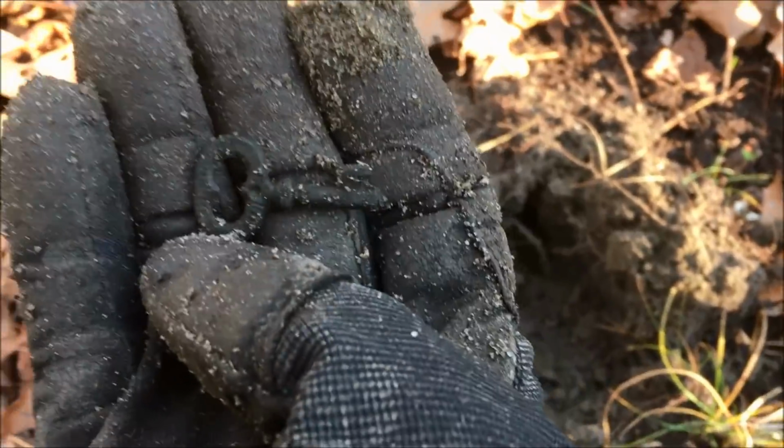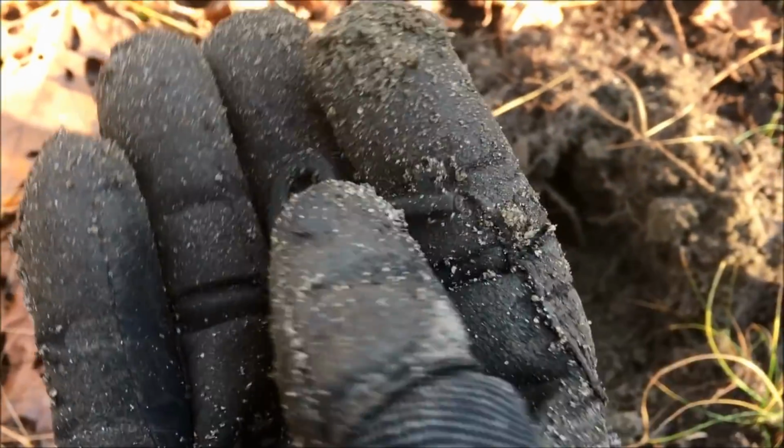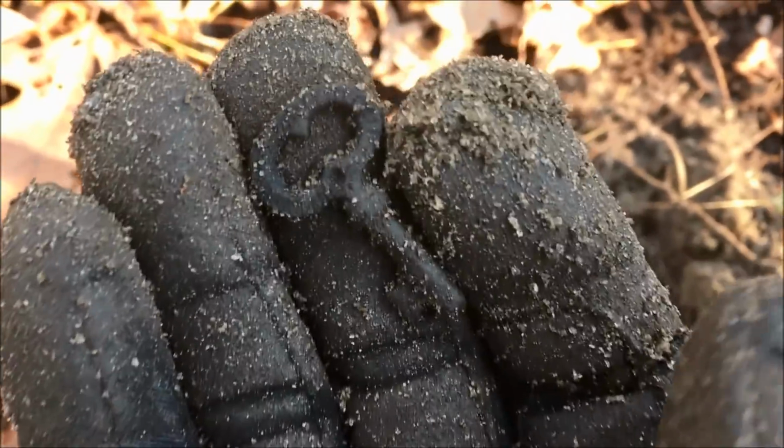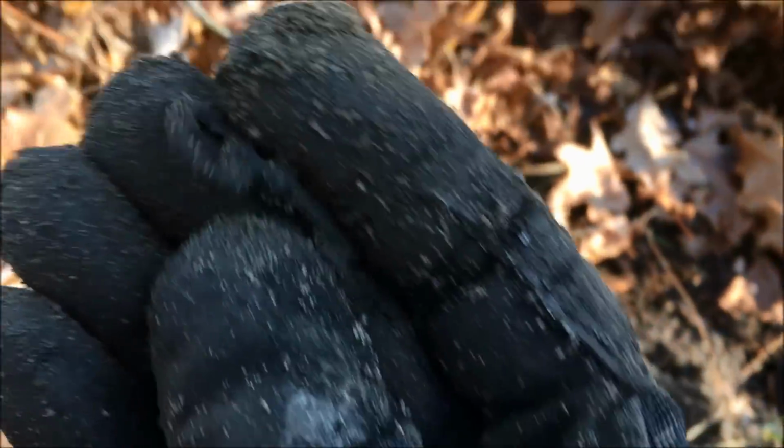And there it is, guys. I'm on the other side of the pit. I had a 67 up to a 72. It was bouncing. It was only about 3 inches down. It's a skeleton key, baby. Oh, and it's a beauty.